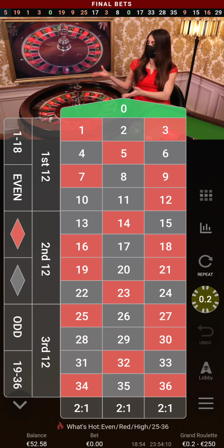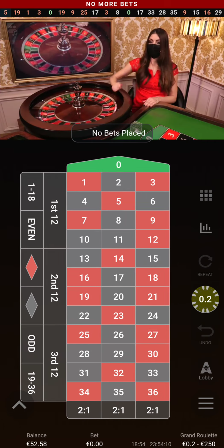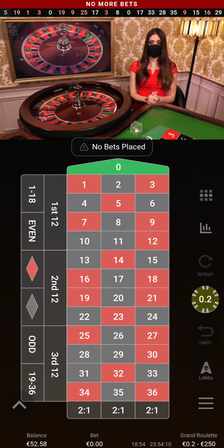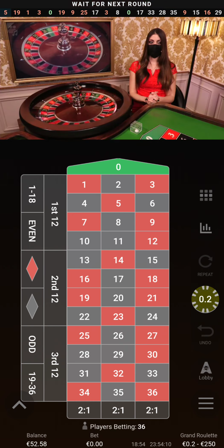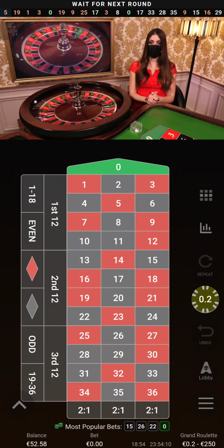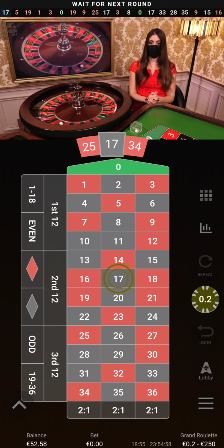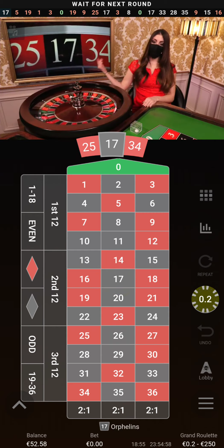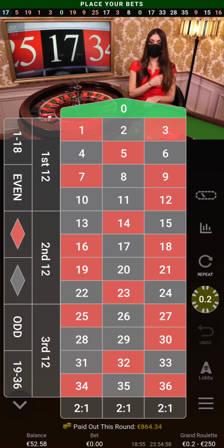It's clearly on that red trend right now. It might be 0 again because usually it likes to go to the opposite side of the wheel. We'll see about that though. Or maybe the neighbors are 5. Or maybe 5 again. I'm going to say 0. Maybe not. 17. Second column again.